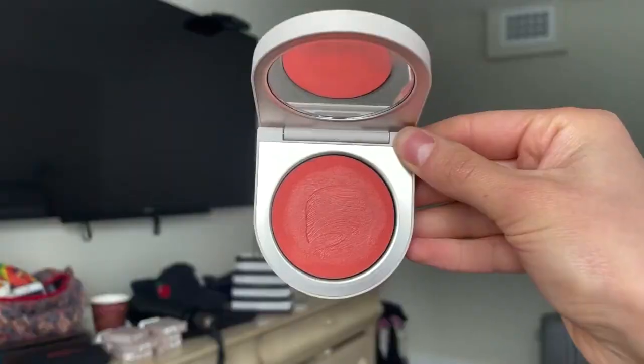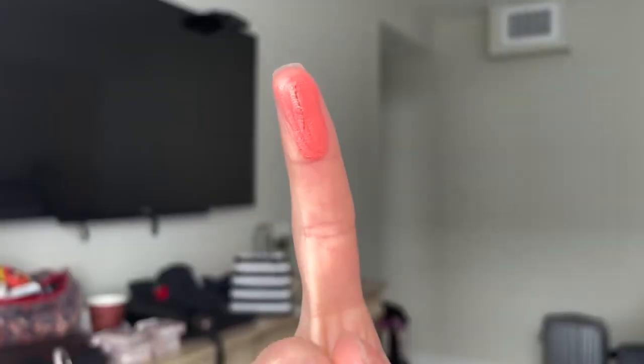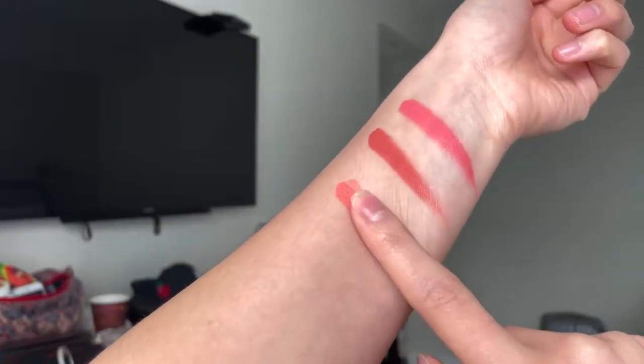I've already tried this on my cheeks. This is my second time trying it. I really felt like it just looked natural. Like it just looked like that's how my cheeks were, you know what I mean? So if you want something that's gonna complement, it's not gonna look like you're actually wearing makeup, this is gonna be that color. And this product is so buildable and customizable. You can either do a little bit and make it look like that's your actual skin, or you can put on a lot and make it be the star of the show. You know what I'm saying? Like the focal point of the look.